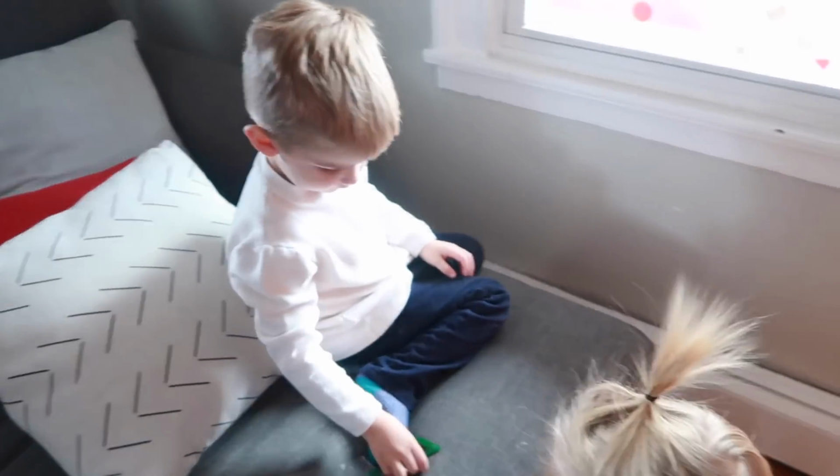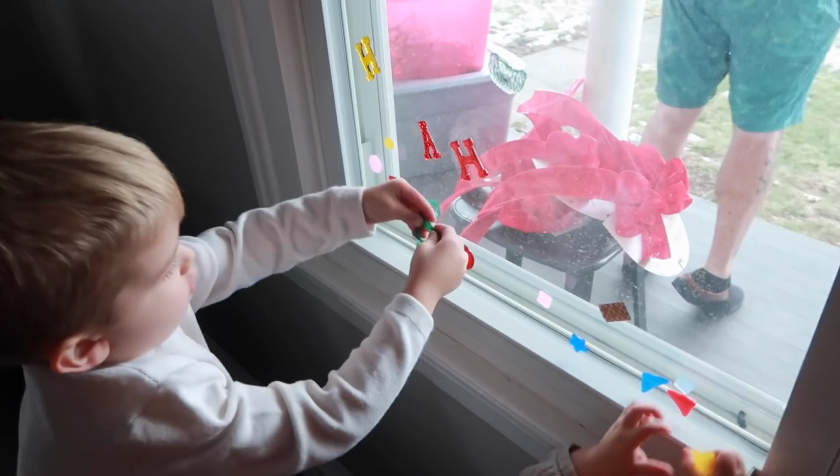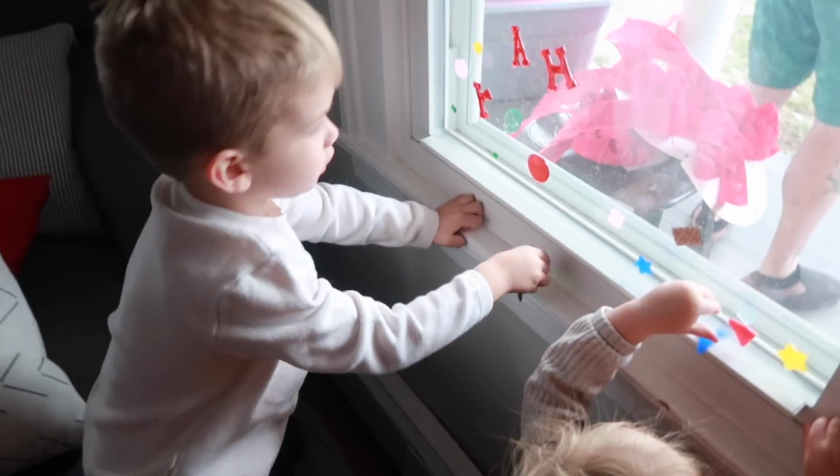But today is going to be a day where we get so much done in our home because we're putting up Christmas lights outside. I have to show you what I did in our mud room. I absolutely love it. Right now, these little monkeys are playing with window clings. If you have a Target near you, go and get window clings. They play with them forever.